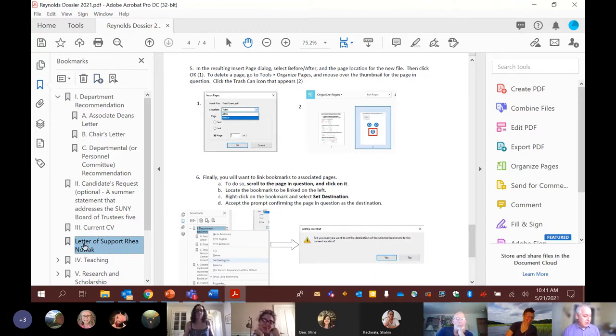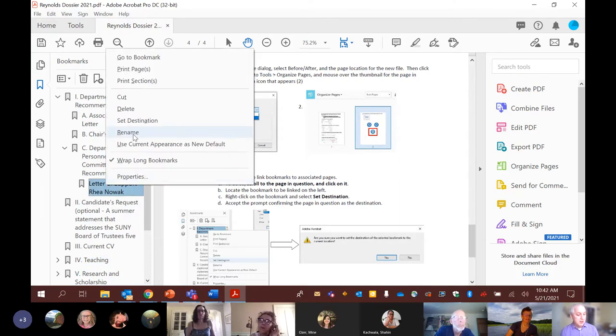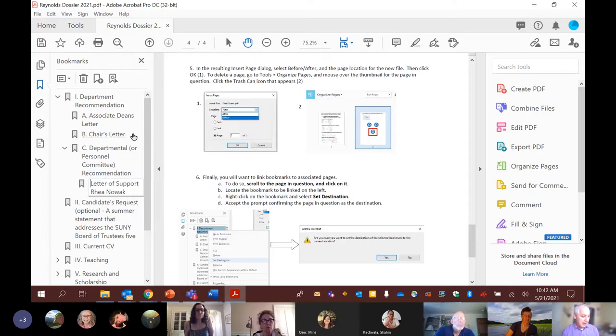What I would recommend doing, making sure you're consistent with the lettering that's already there. So let's say I wanted to have this go under departmental personnel. I wanted to have multiple letters here. Once I have C, then the next thing I probably want to do is a lowercase Roman numeral. So I'm going to go back and actually right click on this one to rename it again. So I can right click on it, rename, and then I can say lowercase one and add that in. Okay. I hit enter on my keyboard to save that.